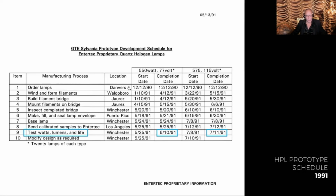The sales offices were in Danvers, Connecticut. The filaments were designed and wound in Waldoboro, Maine. Then the filaments were sent down to Juarez, Mexico, assembled into a bridge. Then the bridge went back to Winchester for inspection, where Ray Fleming was located. Then they went down to Fajardo, Puerto Rico for the gas fill and the envelope, and then back to Winchester for basing, and then to Los Angeles for us to test. This schedule we actually got the lamps in August of 1991, 1 month behind schedule, and they worked.